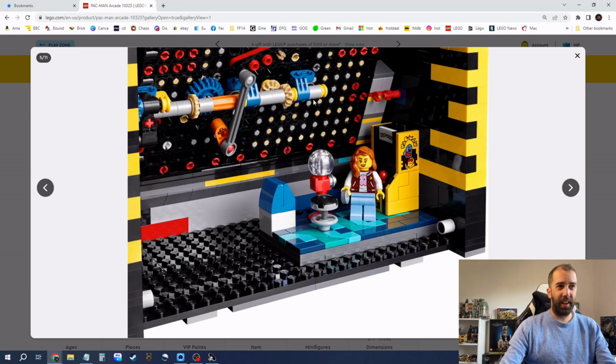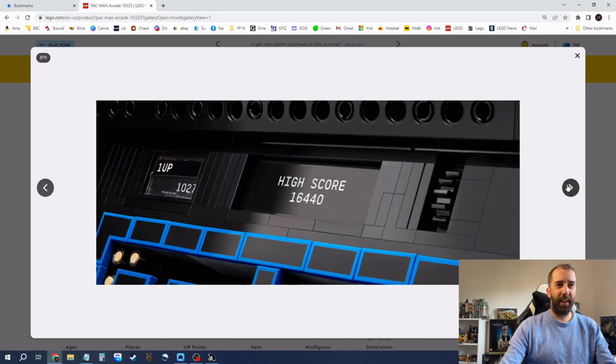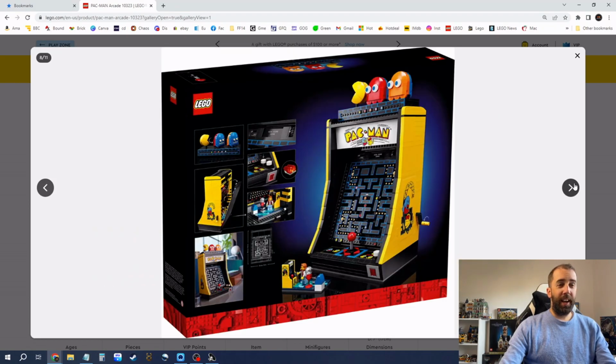I love the mechanism inside. I like that you can turn the ghost round on this display stand. You can have the ghost chasing Pac-Man, or Pac-Man chasing the blue ghost, which is great. The score can be changed. Great set. You can move the chain round, so it's got a bit of movement to it, so you can move the Pac-Man around.